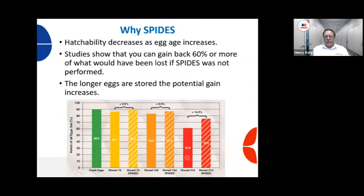Here's three-week-old eggs, not SPIDES-treated. We had 62.6%. And here we had 21-day-old eggs that we performed SPIDES on, and we had a 76.9% hatch. So we gained 14.3%. That's a lot of chicks, poults, or ducks right there that you would have lost had you not performed SPIDES.